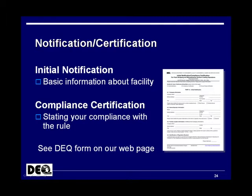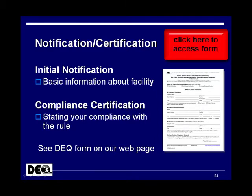Once you are required to be operating in compliance with the rule, you will need to provide EPA certification of your compliance. The Environmental Assistance Program developed a form you can use to comply with both the initial notification and compliance certification requirements. You don't have to use our form. We developed this form to save you some time. It should only take you a few minutes to complete.